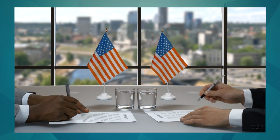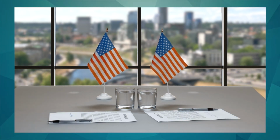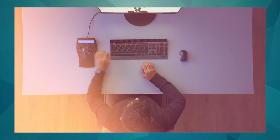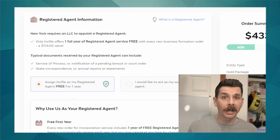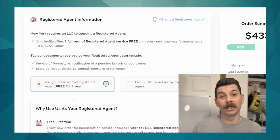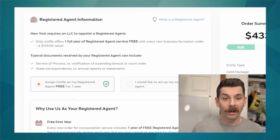So every single LLC and corporation must have a registered agent when they are formed. You can be your own registered agent. There's nothing wrong with that. But your address will become public. It will be on the public record. I don't like that. So I'm going to pay Incfile to be my registered agent for me. It's about $119 a year, plus the first year is free. So in the grand scheme of things, it's pretty affordable. I'm going to choose Incfile and move on.